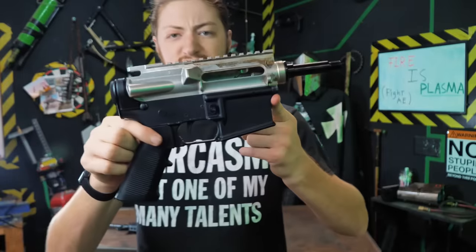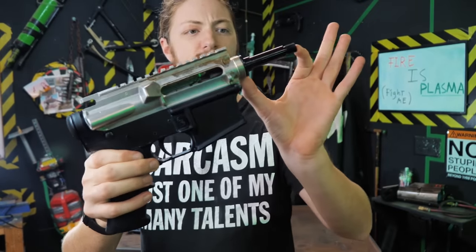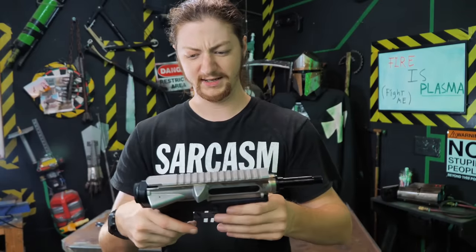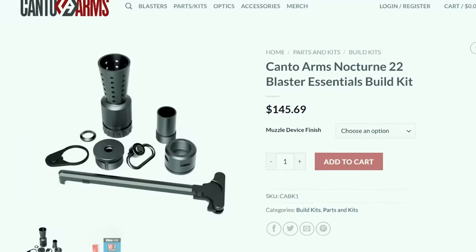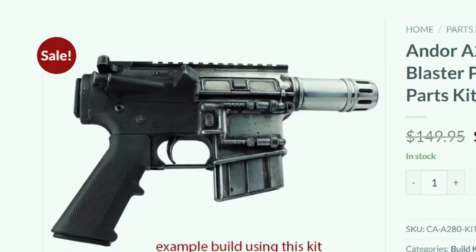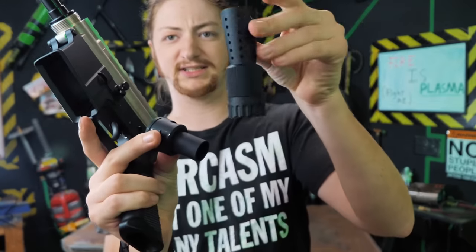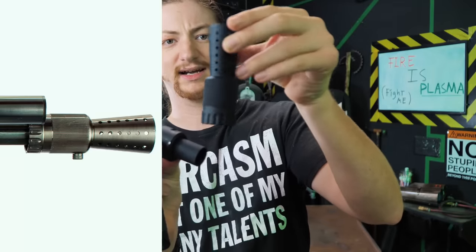It's blank. So this is where we're at. We have a very short barrel. This is 4 inches long because pistols have short barrels. We need a muzzle device of some kind. I ended up finding this website that actually sells parts for making Star Wars blasters. I bought their muzzle device. As you can see, this looks exactly like the muzzle device on Han Solo's blaster.